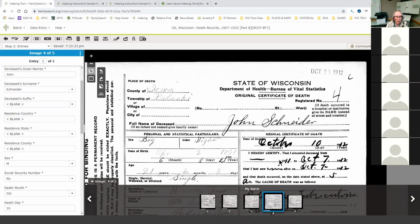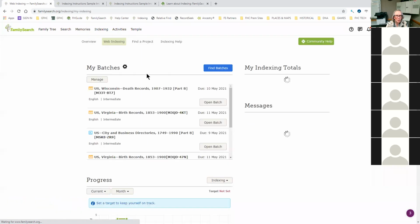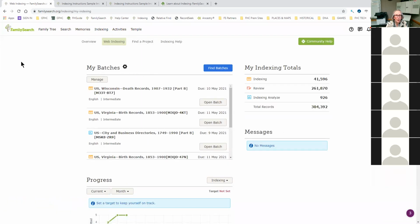Now I just want to help you with a few things that will be helpful as you do indexing. One is all of these icons up here on this toolbar. We're going to go through and talk about those one by one so that you know what each one does. We'll start with this one. This one right here is what you use to return to the main indexing page. If I click on this, it will take me back to where I started from.